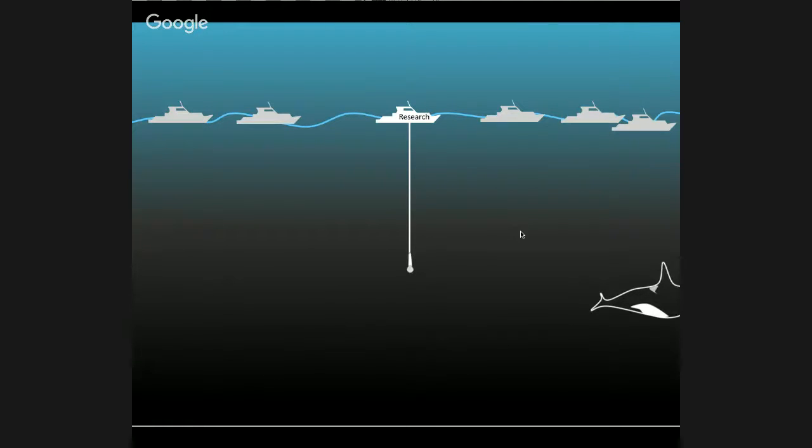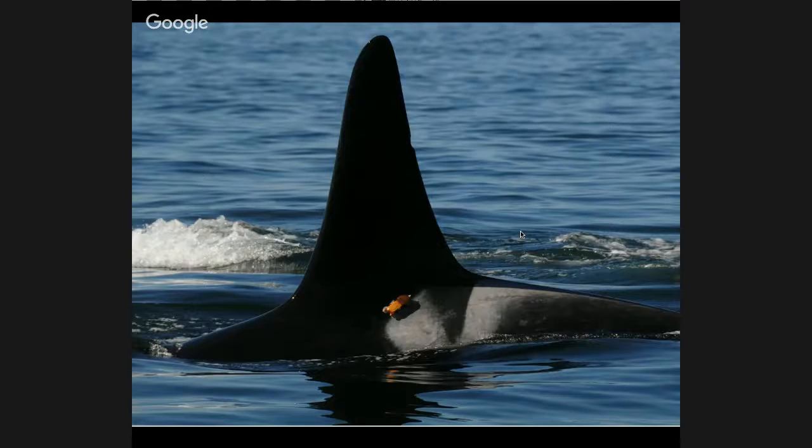So for my master's research at the UW, I wanted to look at what is it about the boats that makes it noisy for whales, and for the noise that the whales actually receive. To do that, we attached suction cup tags to the whales. Oh, I also wanted to mention that all of the photos here were taken by scientists at the NOAA Northwest Fisheries Science Center with a research permit.